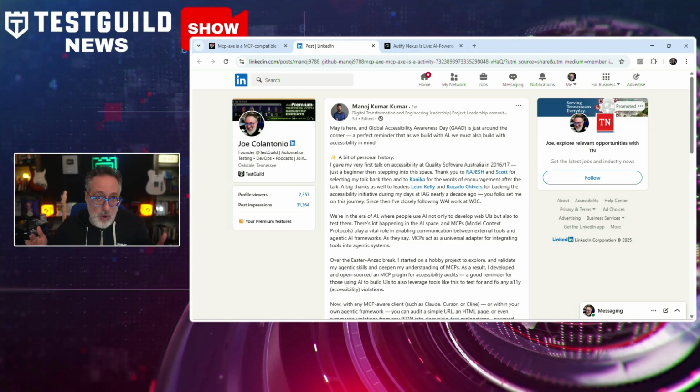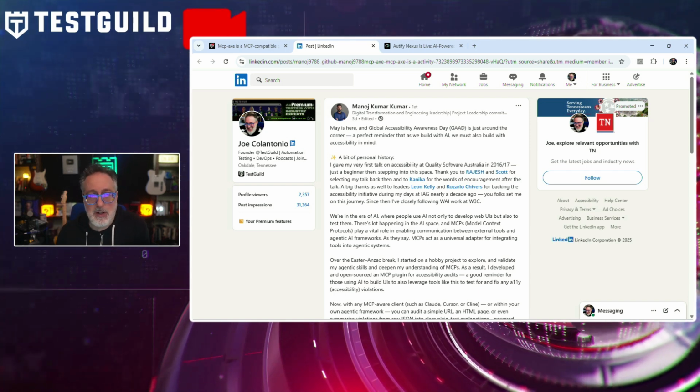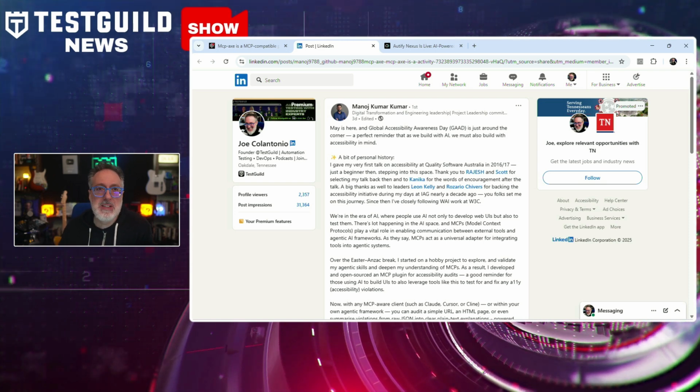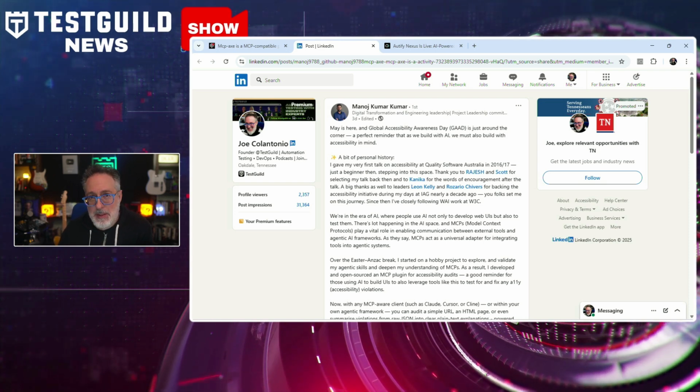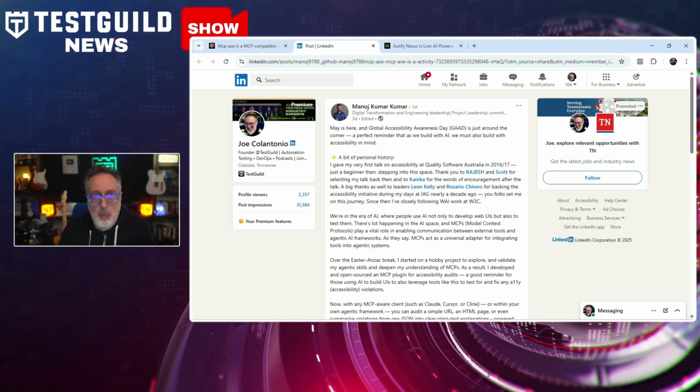So I was just thinking to myself recently, I haven't heard a lot from Manoj Kumar, but then I just saw this announcement on LinkedIn from him. So if you don't know, Manoj Kumar is an open source contributor to a bunch of different test automation tools. He's also an accessibility advocate, and he just announced the release of a new open source MCP plugin designed to support accessibility audits within agentic AI workflows.